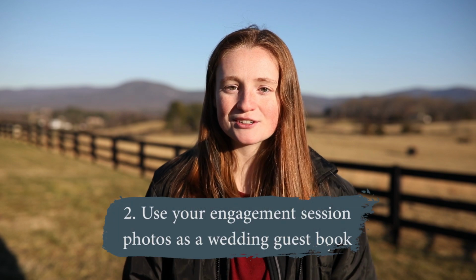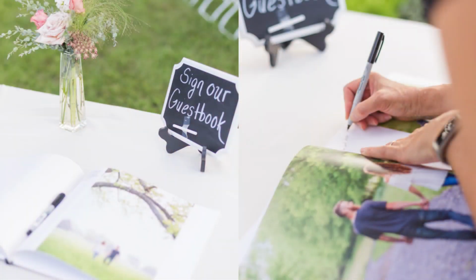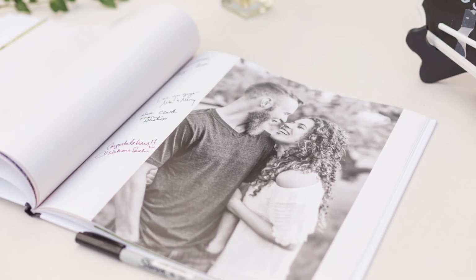Number 2 is part of this, but way more specific. You can use your engagement session photos as a guest book. One of the coolest things I've ever seen is a past client of mine turning an entire guest book. They had half pages, full pages of their engagement photos, and then the other half of the pages were blank so the guests could write in them. Not only was it super thoughtful of them to use these photos, but guests, while they're writing their messages, can look through all the photos they had. So those are 2 very specific things you can use at your wedding for your engagement photos.